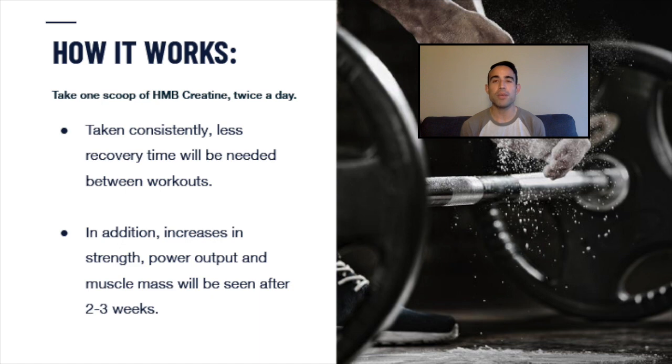So the HMB will help dampen that soreness after a while, and theoretically, because you won't be as sore, you should be able to get back training sooner. And then in addition, the creatine is going to help increase strength and power output in 2 to maybe 3 weeks, and it'll also help increase muscle mass.